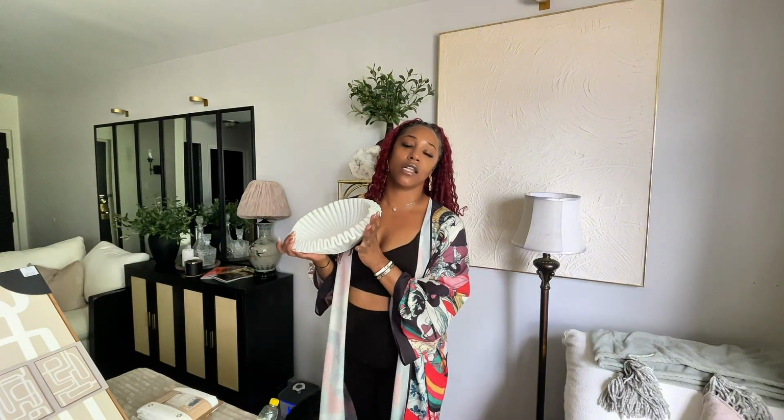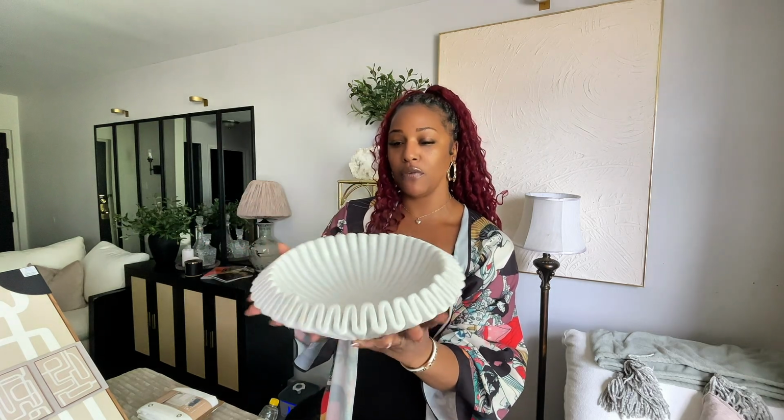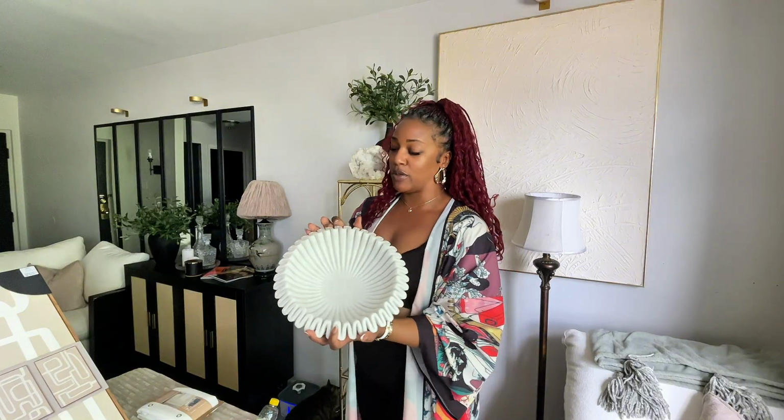Okay, you guys, so another piece that will be going in the living room refresh is this gorgeous bowl. Like, y'all, get into that. Isn't that beautiful? And it's super heavy. I want to say, y'all, this must be real marble. We actually got it for a really good deal, so I was really excited that it was on sale. So that was really nice.